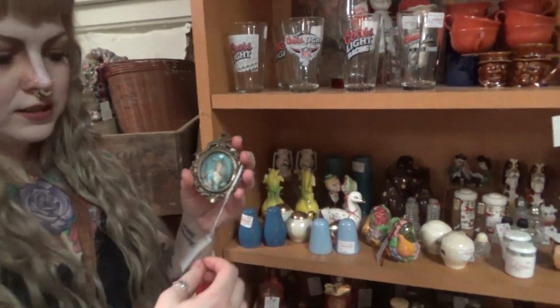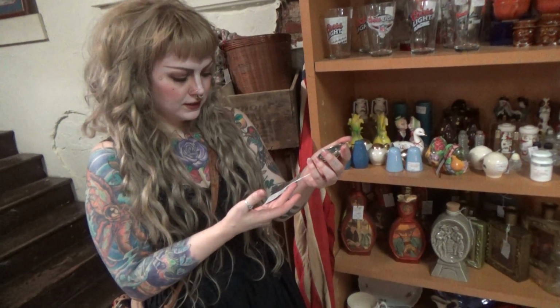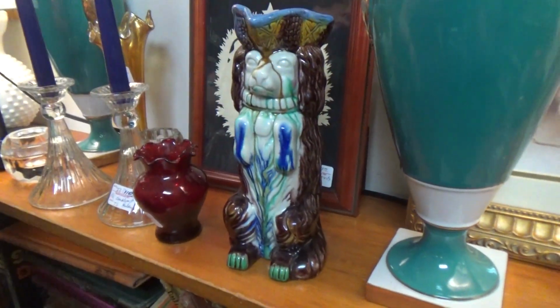Look how tiny. This is the tiniest thing I've ever seen. I really like this. This is $2. Look at this. That's mine now. Oh, yeah. The colors. The hat on the dog. $52. Majolica dog picture. It's wonderful. Absolutely beautiful.